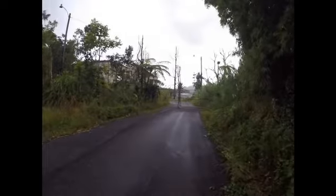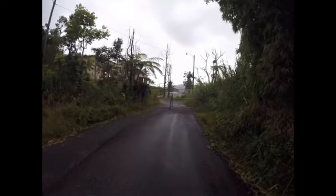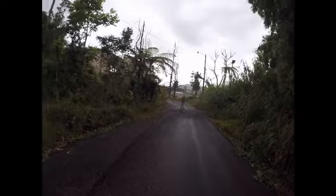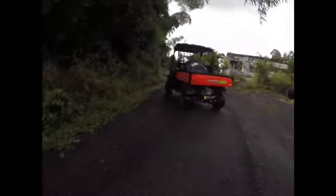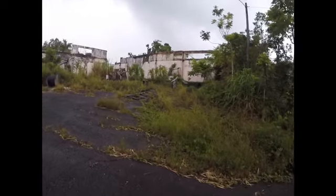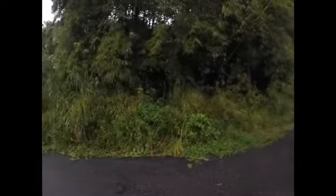So this is the main entrance of our farm. That's road number 179 out there. So this is the first gate. We have the right of way here. There's a property here to the right, which includes this old factory, and another property here to the left.